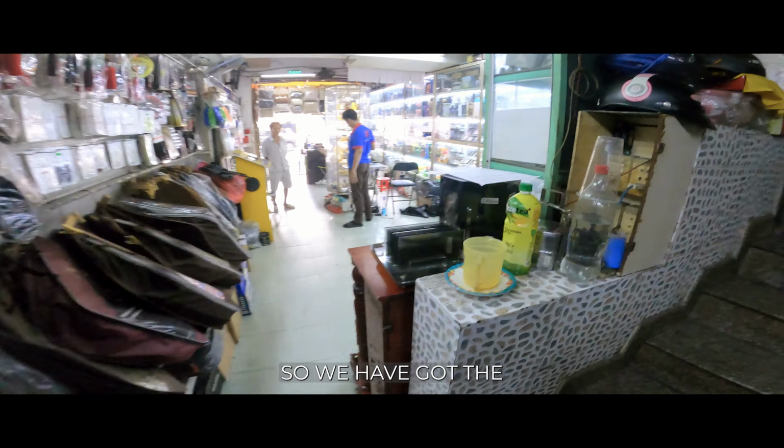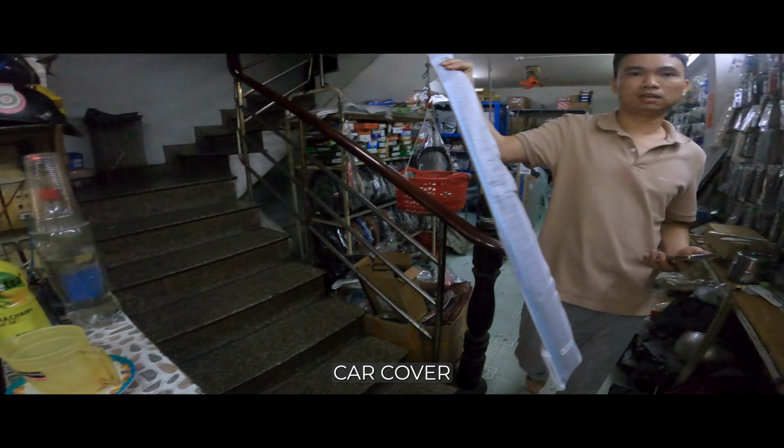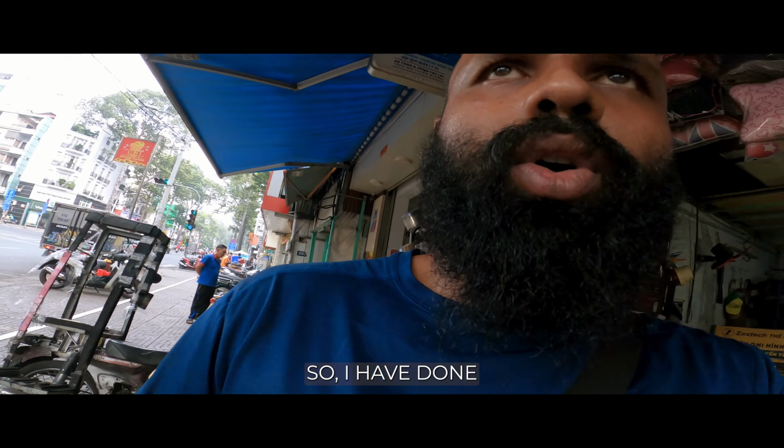So we have bought the car cover. Okay guys, so I have done all my purchases. So क्या क्या लिया, I'll just tell you. I have taken floor mats for my car, front and rear dash cam, then उसके बाद mud flaps लिए मैंने. So this is for the car, and also a mobile holder, USB charger, cigarette to USB charger, and yeah, pretty much this. The total is 17,000 Indian rupees. काफ़ी खर्चा हो गया.